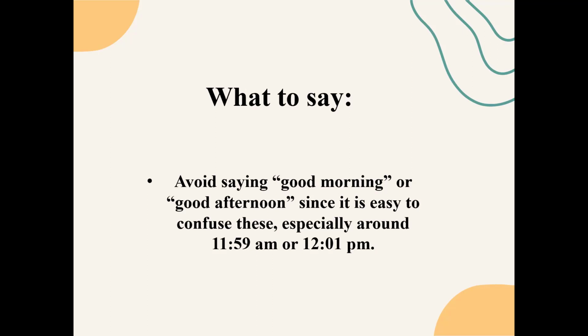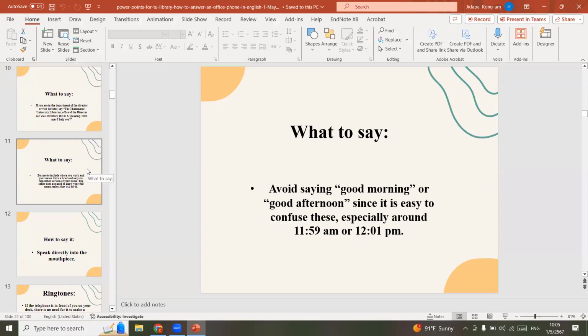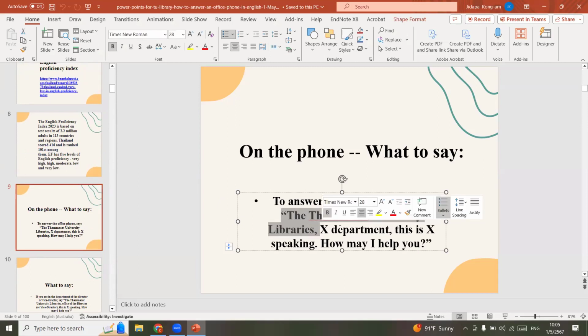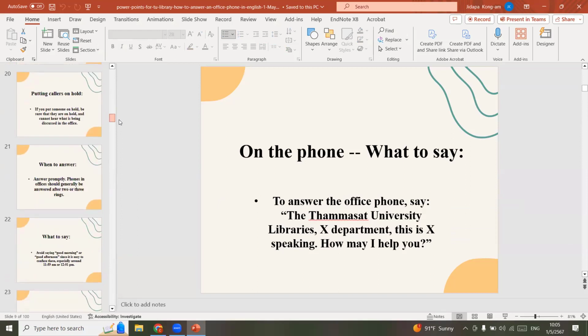It's not worth the bother. This is, again, just to make life as simple as possible. When you speak on the office phone in English, if you can narrow down the possibilities that make your life easier, you will have a better time and less anxious time, more comfortable time when you speak English on the office phone, if you just do what is natural and easy. So hello, hello. And then, as we said in the beginning, when you answer, let's go back to the greeting, and you say hello, Thammasat University Library Department. This is your name speaking. How may I help you? Hello, hello. And that really is the best. And I would just forget about good morning and good afternoon.